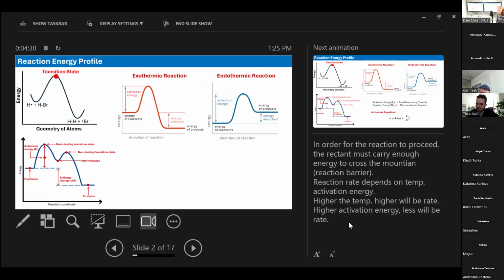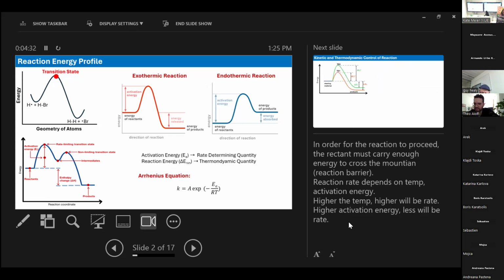And then there are two types of energies here. The first is, as I already said, the activation energy, which is the energy required to cross the mountain. It is the energy difference between your transition state and the reactant, and it is actually the rate-determining step of the reaction. The higher your activation energy, the more difficult it is for the reaction to take place. The second one is the reaction energy, which is the energy difference between the reactant and the product, which decides the stability of the product.